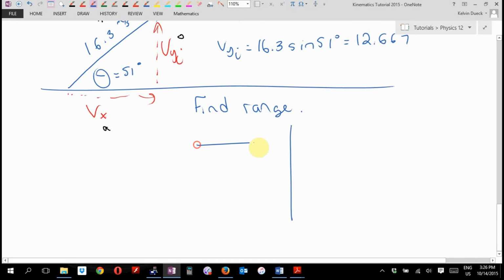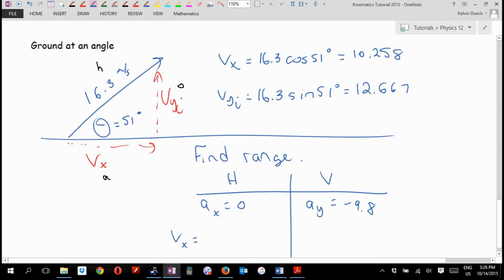So I'm actually going to slow down a little bit here. I know this. I fill this in right away, and I get a little warm, nerdy thrill as I say, hey, it's no longer blank. I feel better. I've done some physics. Vx, 10.258. Double check. Yeah, that's the right one. Vy initial, 12.667. Double check. Yeah, that's the right one.